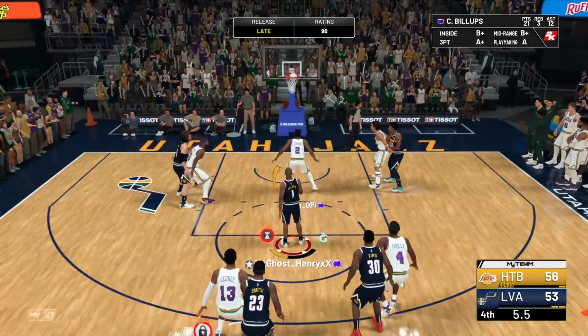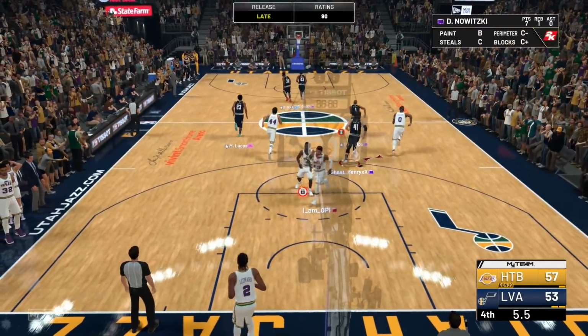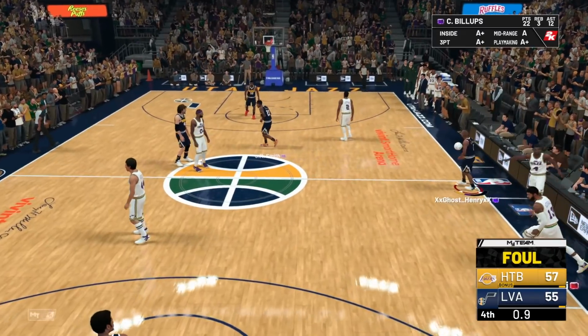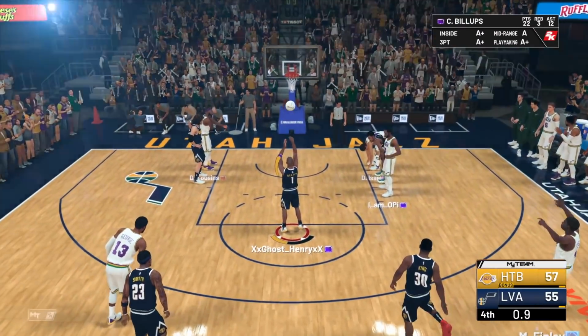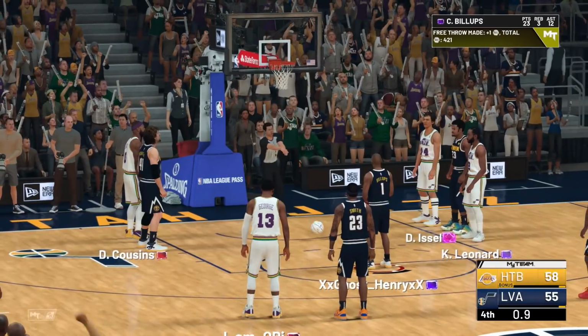Now ice this game, please. Bang. That's all I needed to see, man. Boom. Right there. He's going to go ahead and foul us again with 0.9 seconds left. Basically guarantees us the win if we hit both these free throws. Otherwise, he might hit a three on the other side.